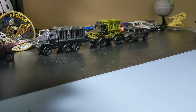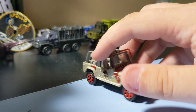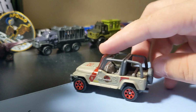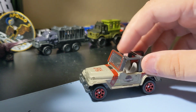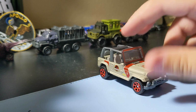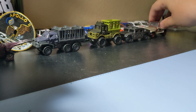Next up, from Jurassic Park, the Jeep Wrangler. I love this casting. Every time I see one I don't have and it's in a new pack, I always pick one of these up. So, can't go wrong with this Jeep. I've always loved this Jeep. It's one of my personal favorites, so it's a cool Jeep to find, and yeah, pretty iconic Jeep from Jurassic Park, so it's always cool to find.